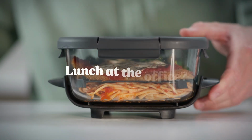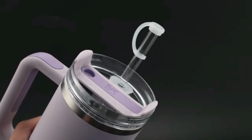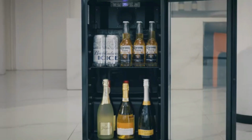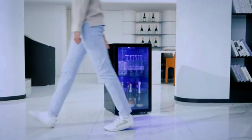Love fresh ingredients? The vegetable spiralizer turns veggies into fun, healthy noodles in no time. Don't miss the meat thermometer for perfectly cooked meals every time, or the milk frother for cafe-style coffee at home. With these top-rated gadgets, cooking has never been easier or more fun.